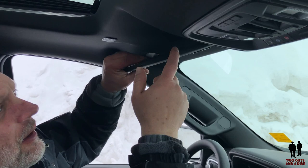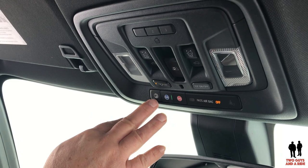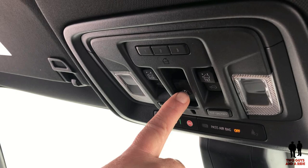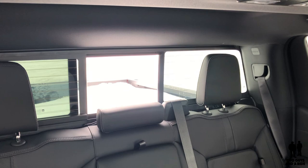And then real quick, let's just talk about the top up here. So you got your HomeLink buttons up here. You've got your reading lights up here. You've got your safety systems, SOS, OnStar, and so forth up here. And then you have your controls for your moonroof up here, which opens and closes. It tilts. And then up here, you have your rear sliding window, which I think on a pickup is a really nice feature to have.